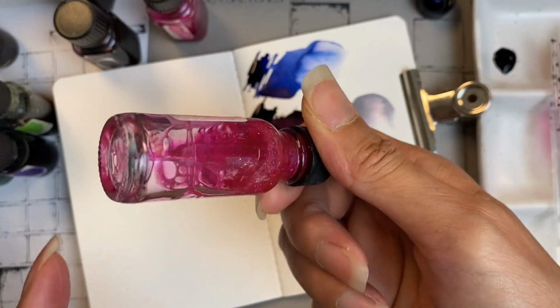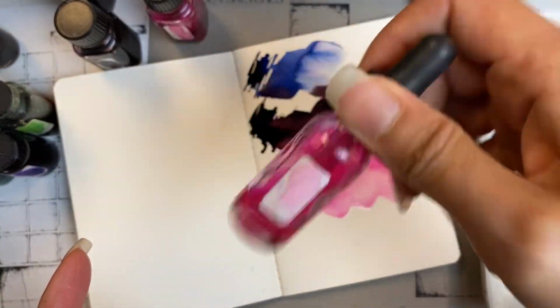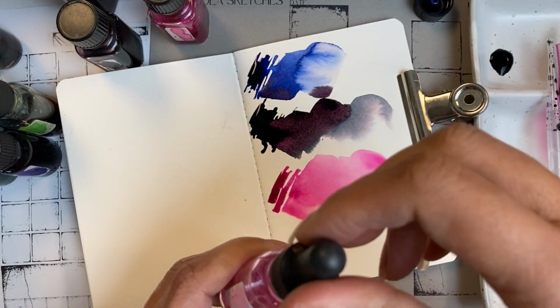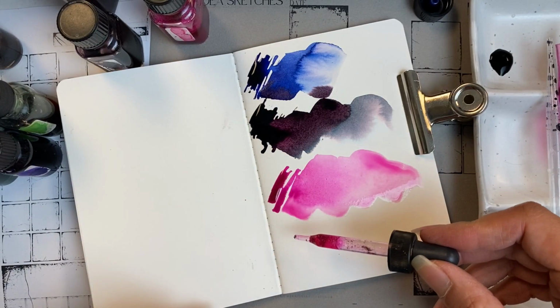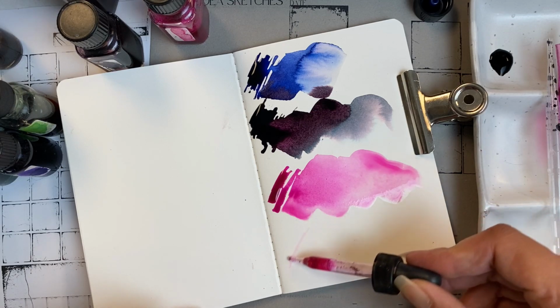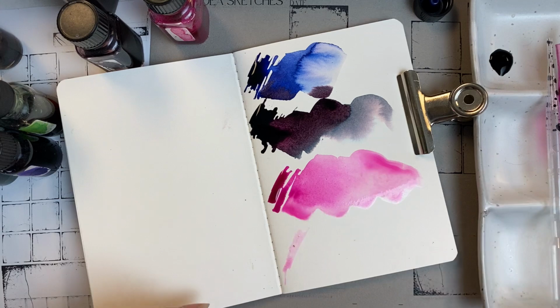So I also create these beautiful shimmer sheer inks. They have a little bit of mica in them, and then they are a tint of the color. So when you use them, they're going to be very light, but I'm going to do this swatch here so you see it. You can see it's really, really light.